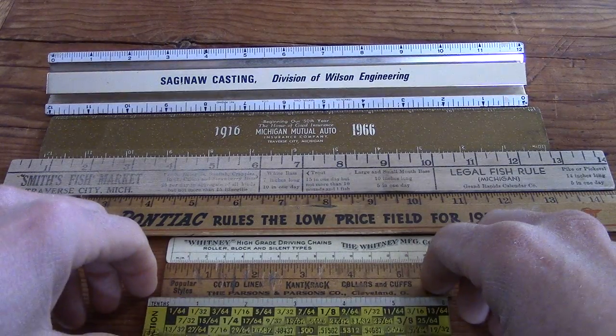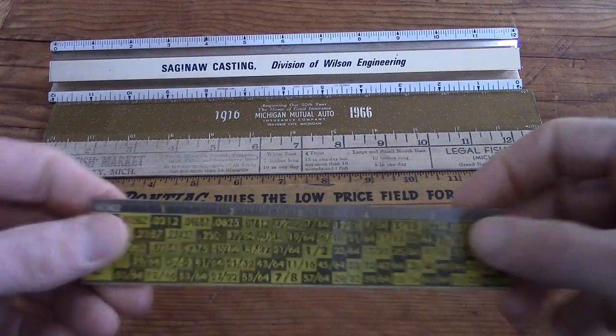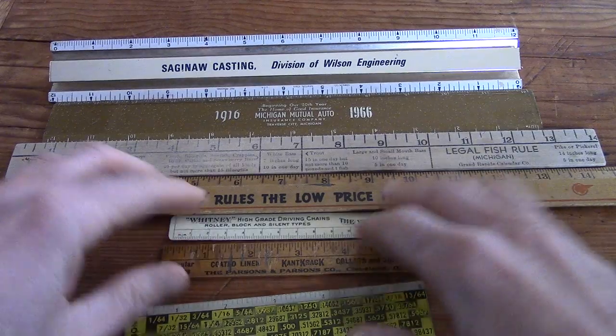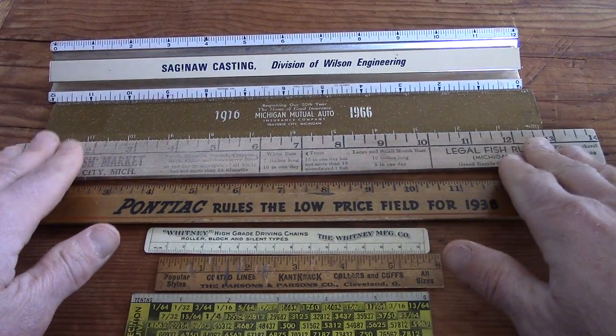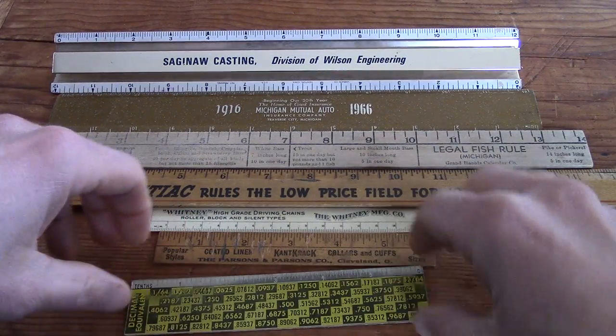So yeah, like I said, just some desk rulers, nothing too fancy. Some of them were kind of fun. You've got your little fancy swivelly one here, and then some of your older ones, and then the Pontiac one is probably still my favorite, and then the Sanitary Fish Market, and a few other ones. So anyway, nothing too fancy, but I just thought these were kind of fun.